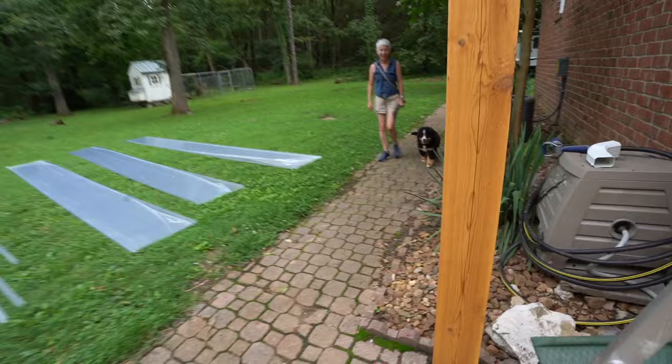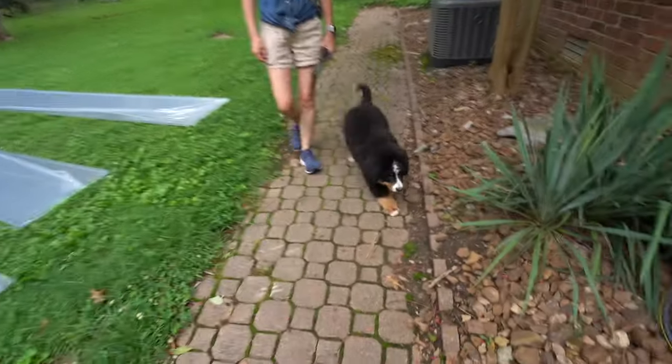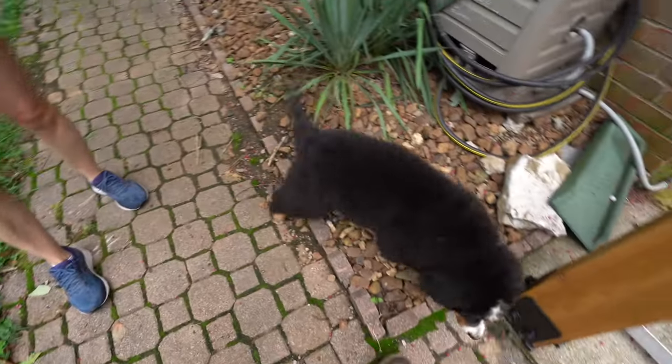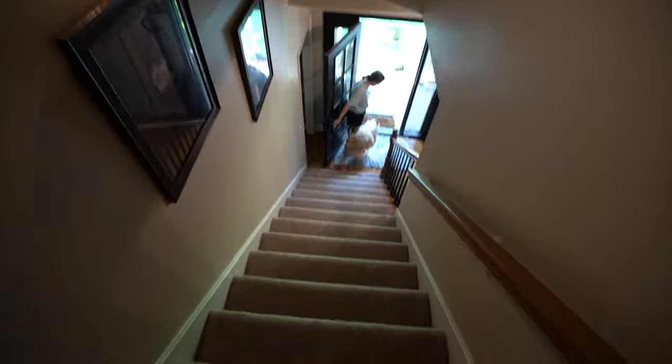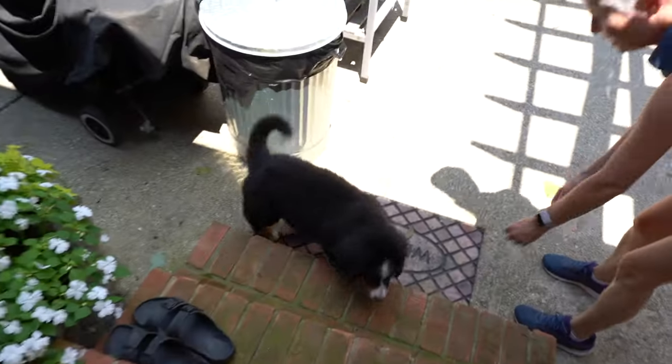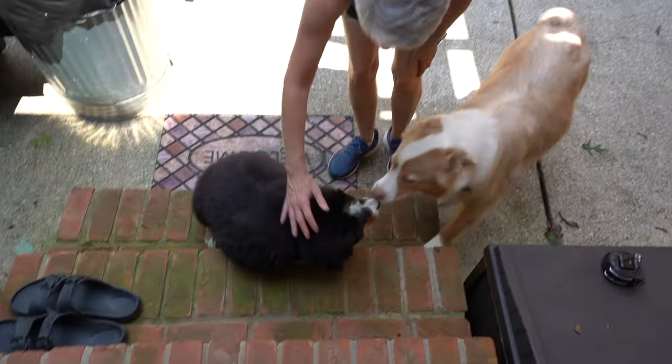So Ted and Wilma got a new dog. He's already pooped and peed. Is he not the best boy? So isn't he sweet? He is the sweetest thing. Come on, out front. Let's go. Good job. Yeah. That's a good baby.